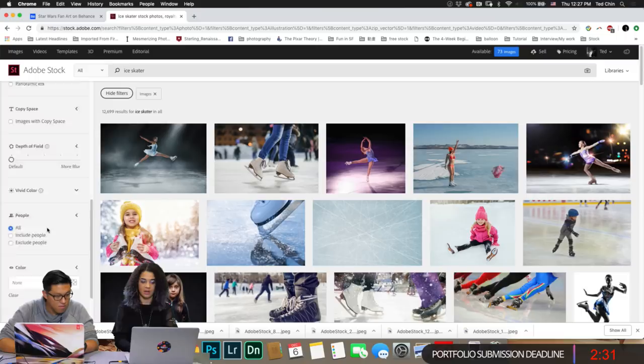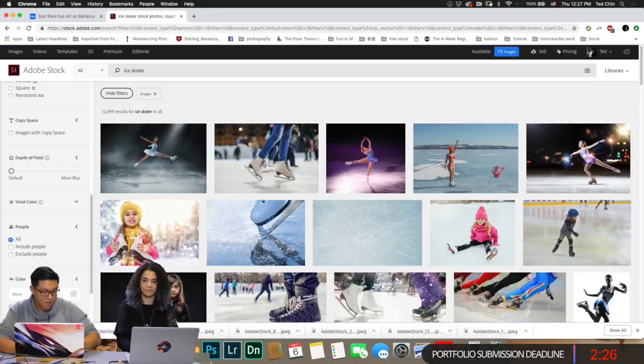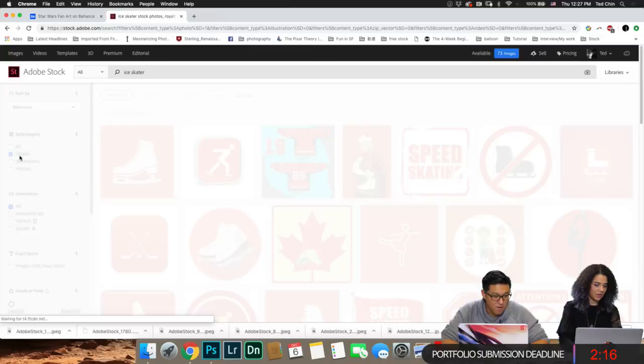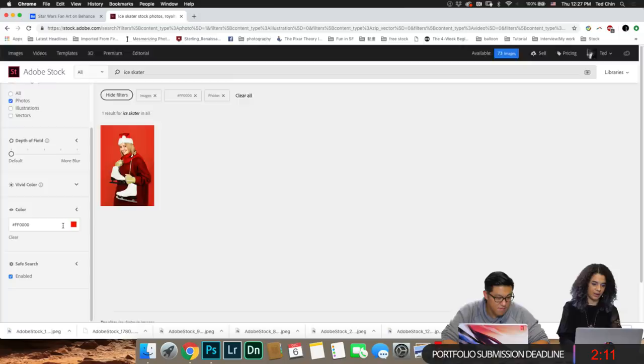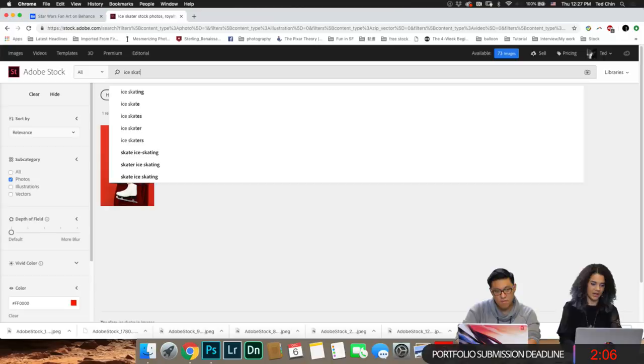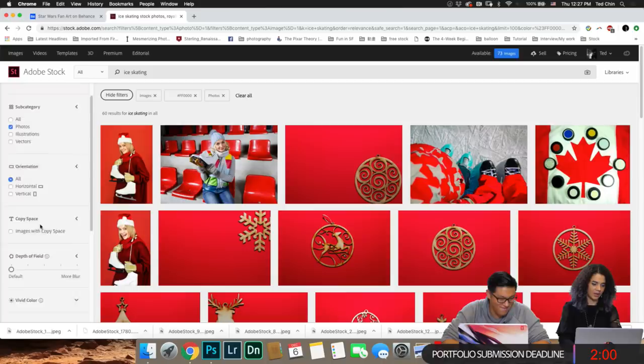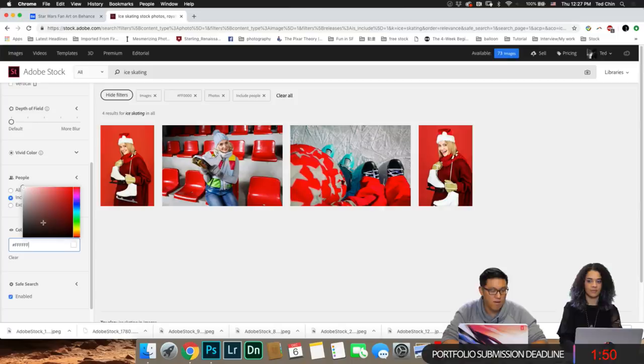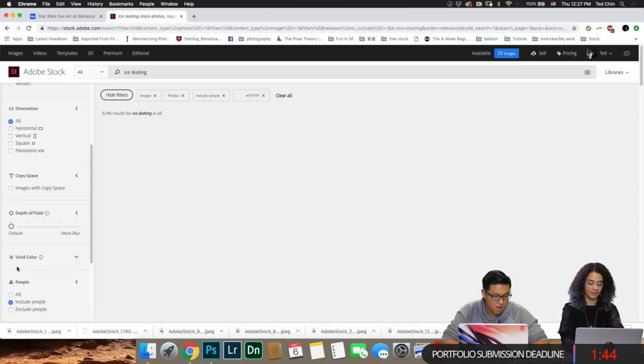Red. Oh, wait, that's not it. So then you can get all kinds of stuff. Okay, that is not what I was looking for. I think you can also say include people, and you could say hide editorial stuff, whatever you're looking for. Well, no red then. Oh, I think red is the background red, not showing the person. Or you could just type in ice skater red. See, there you go. Now we have some cool ones.